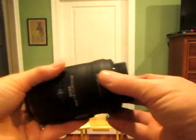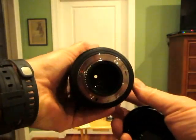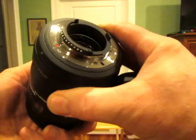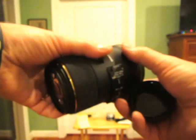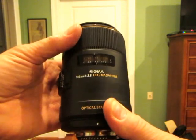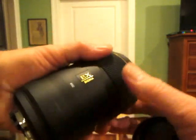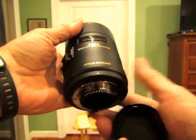So let's take off the back cap and give you a look at that. I don't know how much you can see, but it looks, again, very well made. And there's the front. There's the window for your focus distance. So that's kind of nice. Other than that, that's pretty much it for this segment.